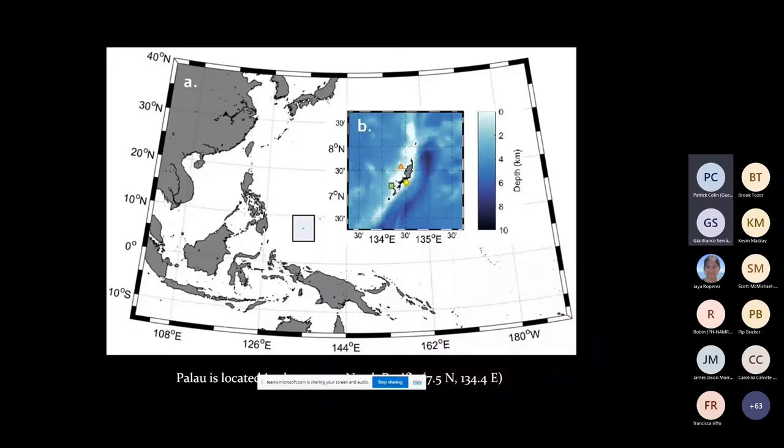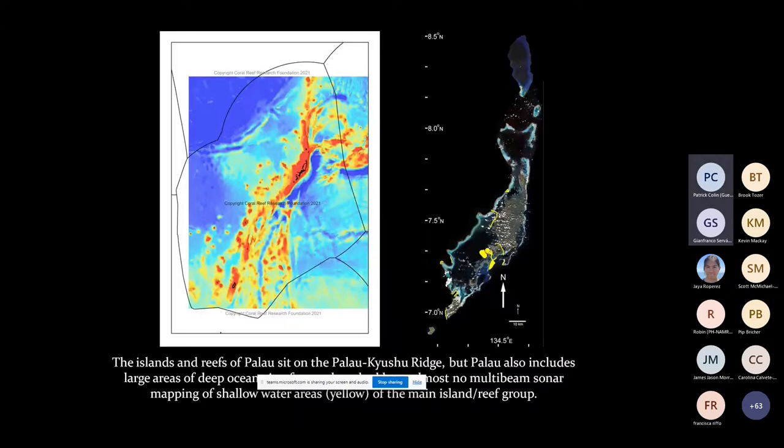Now, Palau, the islands and reefs sit on the Palau Kyushu Ridge. This left-hand photo shows the EEZ and the black line. The other bathymetry is both a real and virtually estimated bathymetry of the region here. The right-hand slide shows the area that had been surveyed by multi-beam sonar as of about 2010. So there was virtually no multi-beam coverage anywhere in Palau at that time.